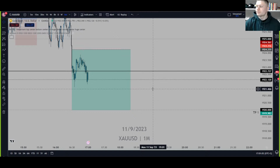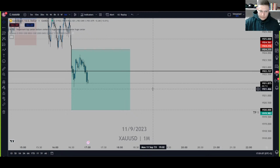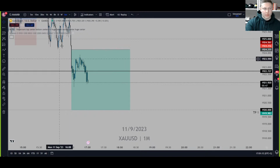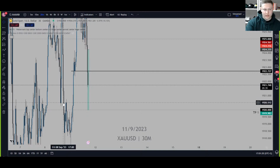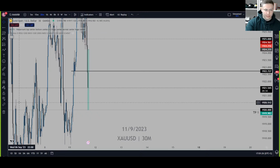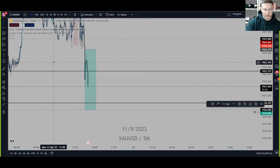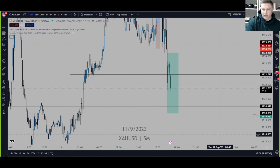TP. Looks clean. Let's see, can we break the previous hour low and get that push to 1920? Got some rejections at 1920.5, so just keep that level in mind. Breaking the previous hourly low. Looks solid there for a little push, all the way to 1920. Come on.